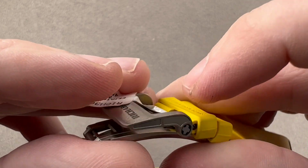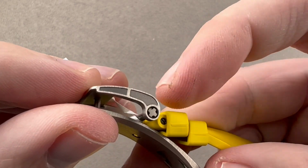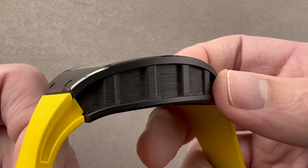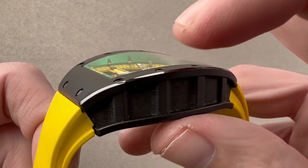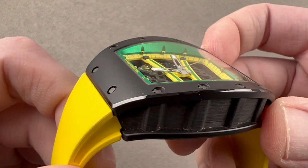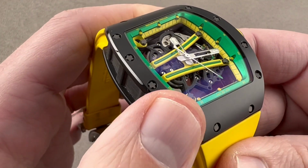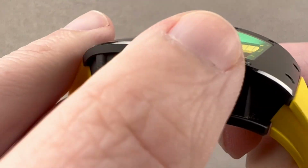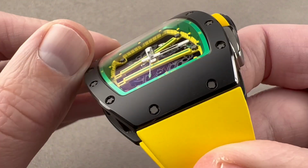You can even see that there's media blasting and satination with the company's signature spline screws present. You can see that there are little columns that define the spline screws as they bind the bezel to the case back. And then let's talk about what this material is actually. Black ceramic, hugely hardened and scratch resistant, and then it has a little polished bevel on the side to contrast with the media blasted top.